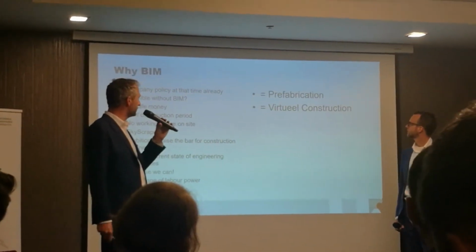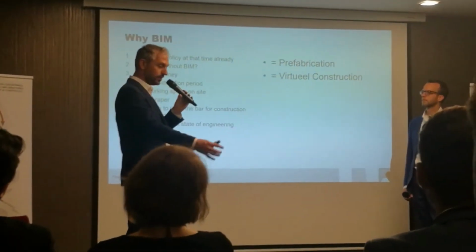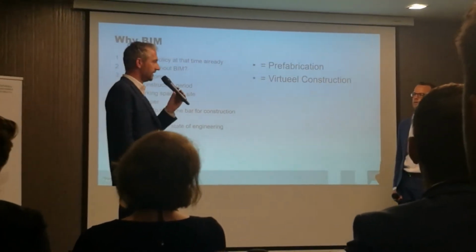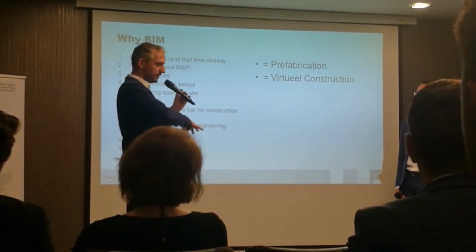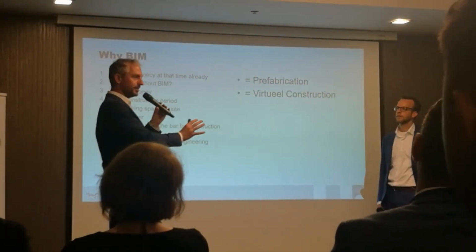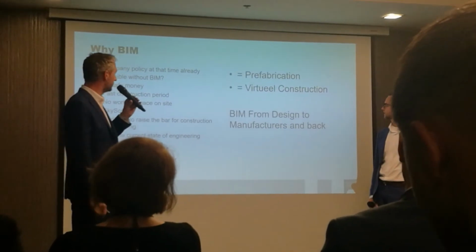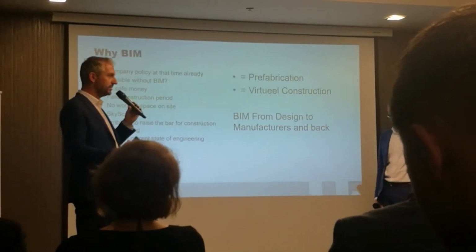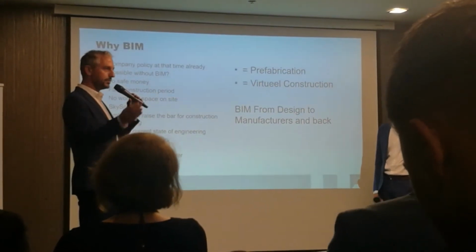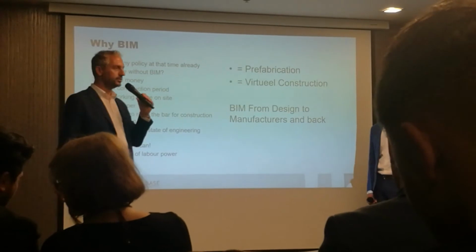Because only if it's virtual first can you see if everything fits. If you have a wall with a window and the glass already on the crane, and it doesn't fit and has to go back, the whole process stops. So all other trucks have to be stopped. So everything has to fit. That was the most important thing. So we did BIM from design to manufacture and back. The manufacturers are making the models, and the designers are checking if the model fits into the design.